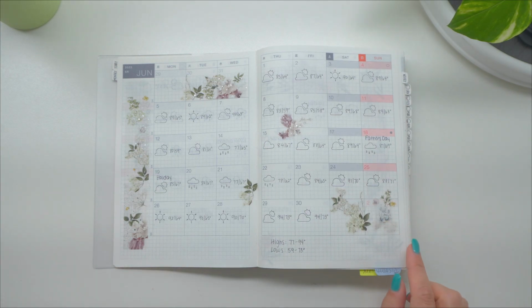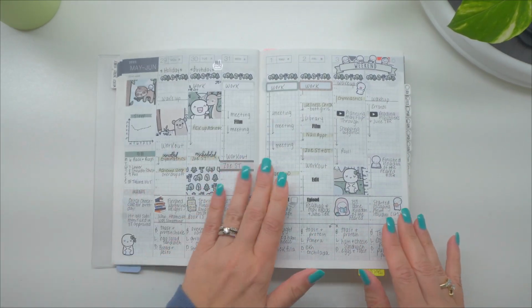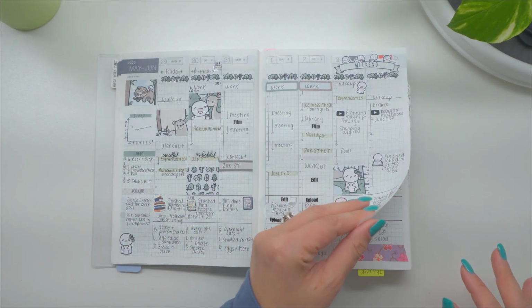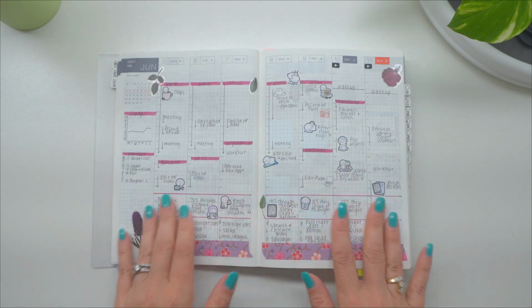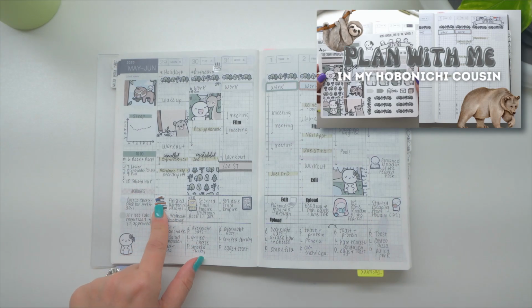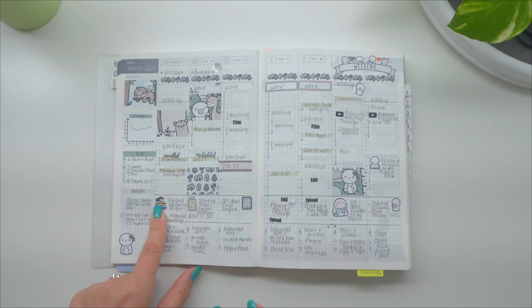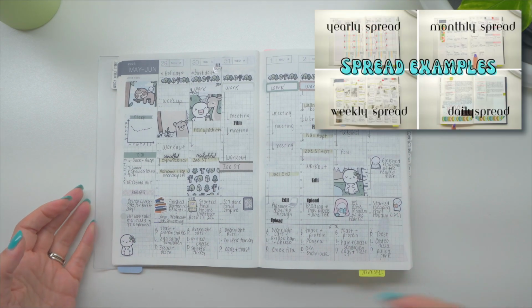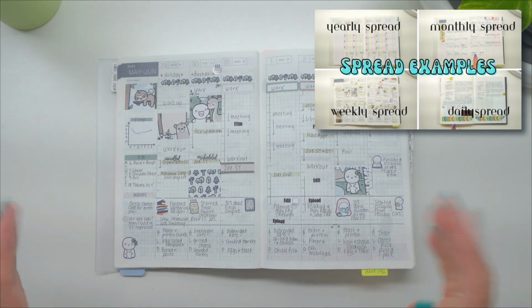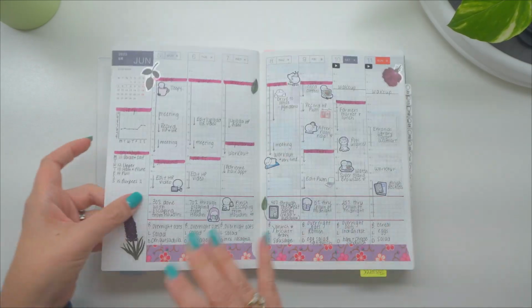And now we're going to go to the weekly spreads. So we're going to flip to the first week in June. I'm going to count it as this week because I think the week of May 29th through June the 4th was in my previous flip through, and you'll be able to see the links and everything. But we're going to take a look at this week.